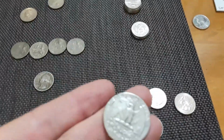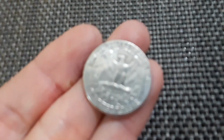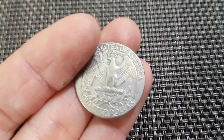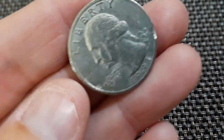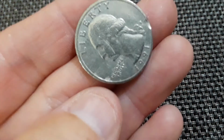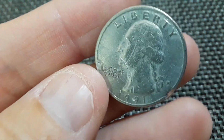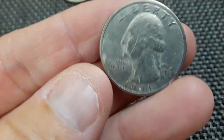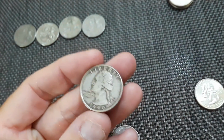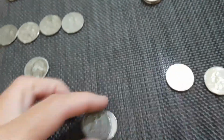I had a couple that looked like they may have had some mint error action going on, but it might be just post-mint damage. I'm not really sure. Up on this top corner here, it might be some kind of damage. And on the other side, there's this weird impression right by my thumb here. I'm not really sure if that could be maybe a lamination error. I'm going to have to do more research on that one. Same with this one. I had like a little clip right there. I think that might be post-mint damage, but I'm not really sure.